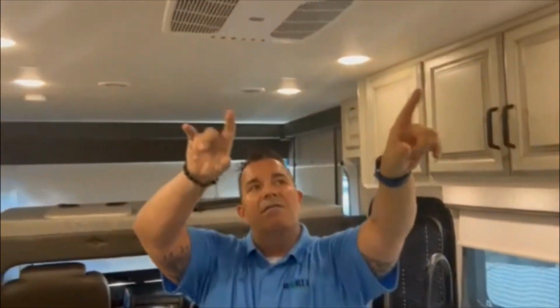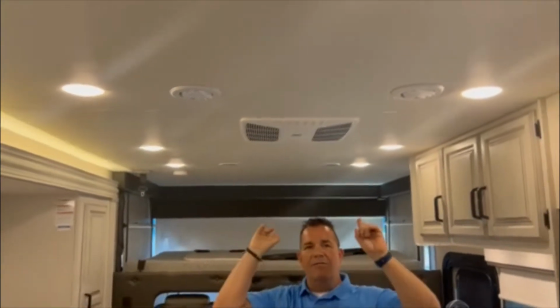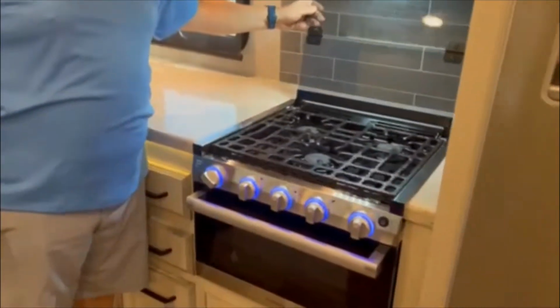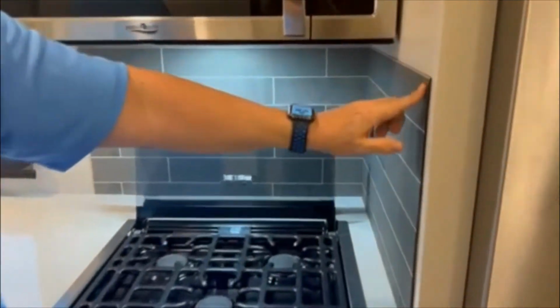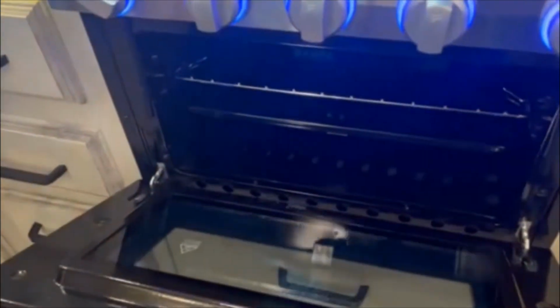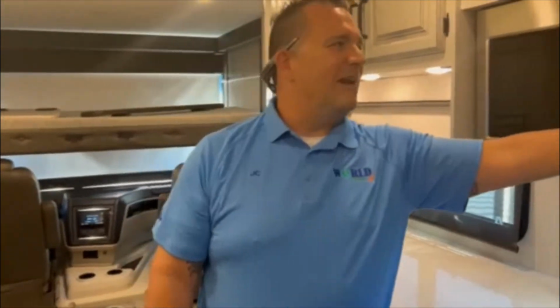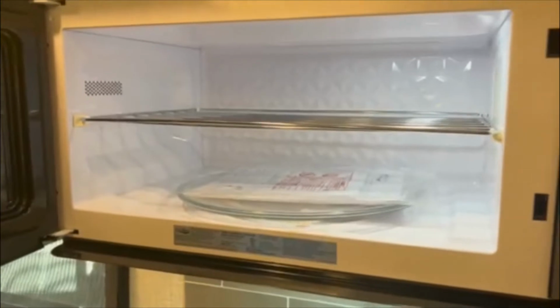Notice all of the vents that come through, because I can close this air conditioner down and get full venting throughout the entire coach. The kitchen area, you have the backsplash 3-burner stove. And a lot of times you'll see just paper here. This actually does have a backsplash laminate on it. You do have the oven with the nightlight. Again, perfect for pizzas, small things. You're not going to cook a turkey, but typically that's not what you're doing that for anyway. But you do have a full-size microwave as well.